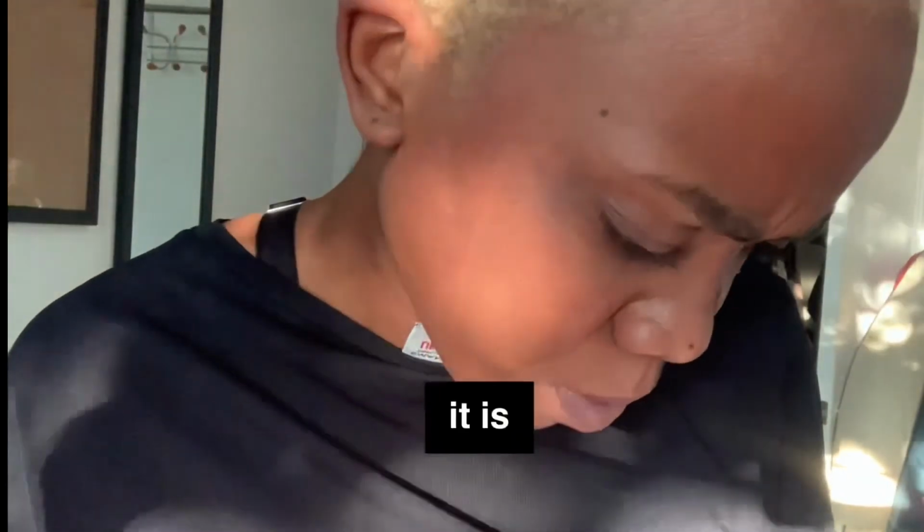I'm curious what it's made out of. I really hope it's not polyester. It's 55% rayon and 45% polyester, dry clean only.